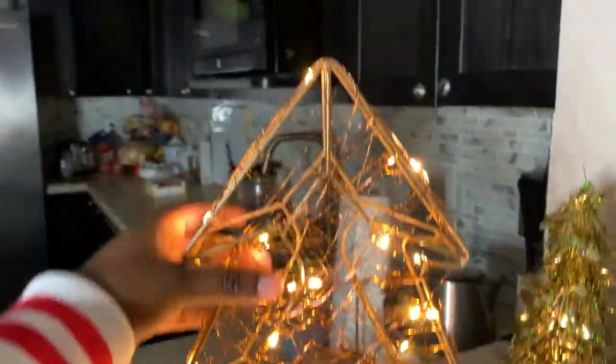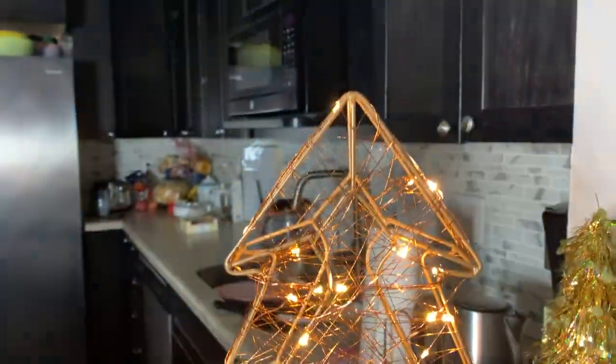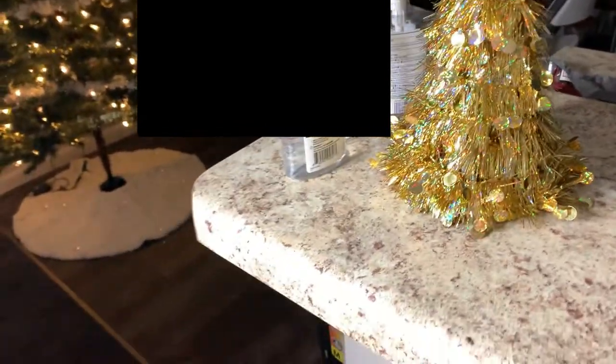I am gonna go ahead and put this in my living room, but I just wanted to show you guys how it looked with the lights on. It is so cute, it's so pretty. So from here, we got a little tree. We got another little tree, and we just got hand sanitizer here because, you know, the Rona. So it's just there, it's convenient.